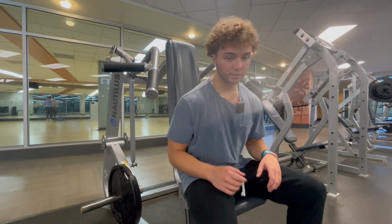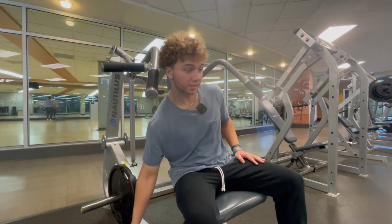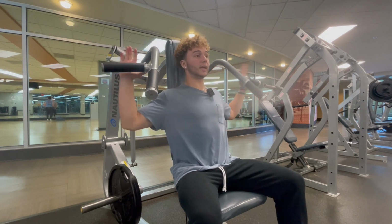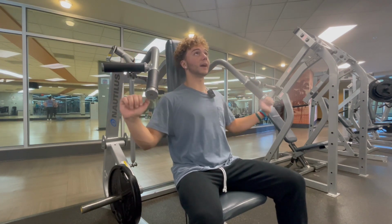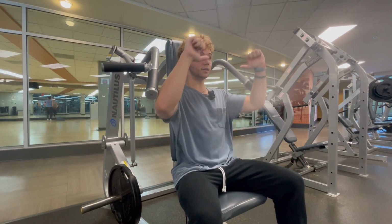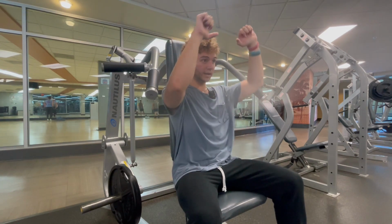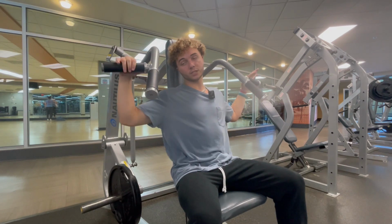Let's hit a set. Now this is actually, surprisingly, a really good machine for my front delts. I really like it. I personally like the outside grip, and the machine automatically brings your hands in. It's not just a straight up and out. It automatically goes in. So I really like it. You guys are about to see.